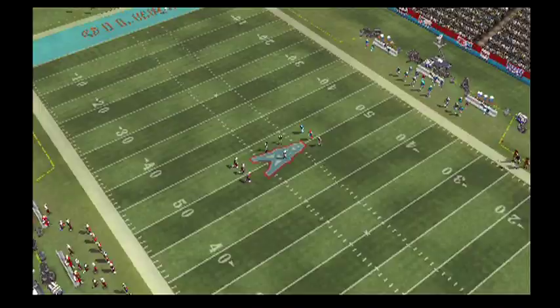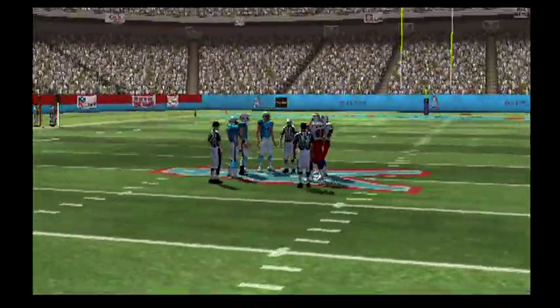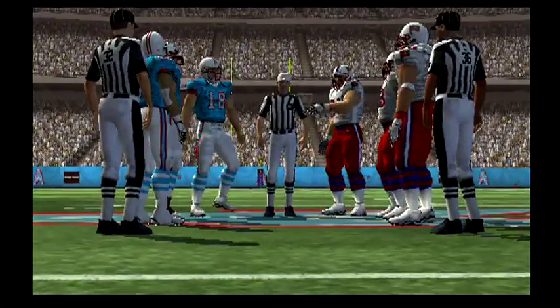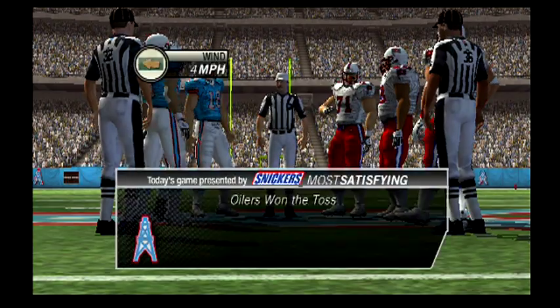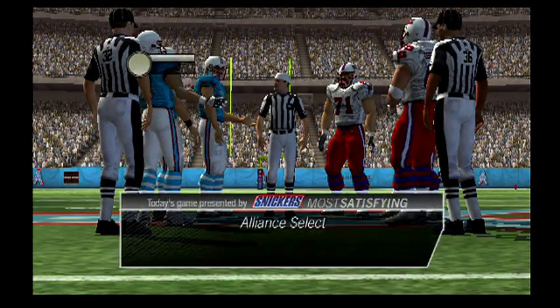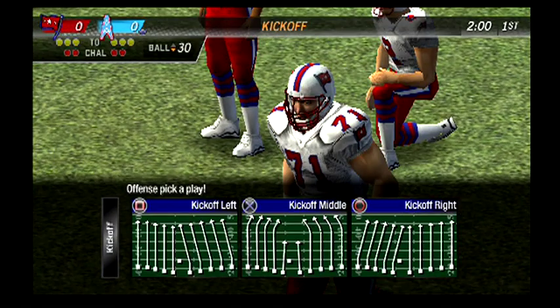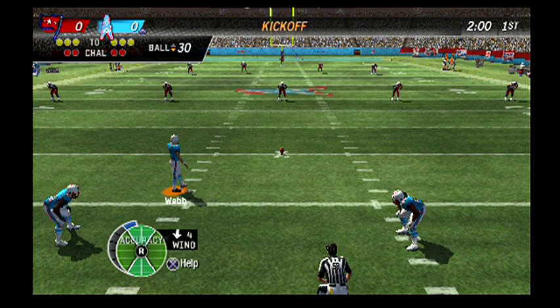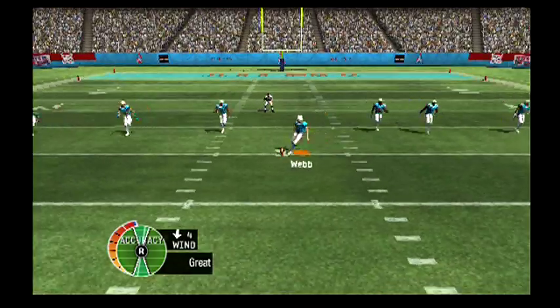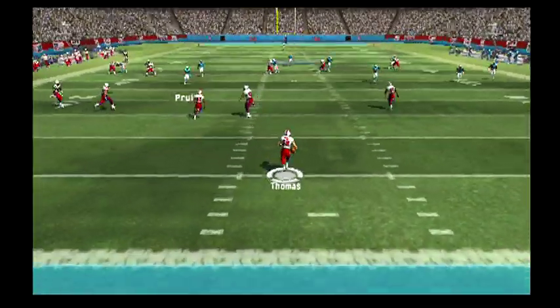Captains are out there ready for the coin toss. They're lined up for the kickoff, so let's get this game started. Webb is back and ready to put this one in the air. He got all of that one. From the four.